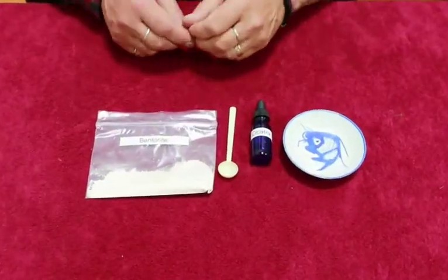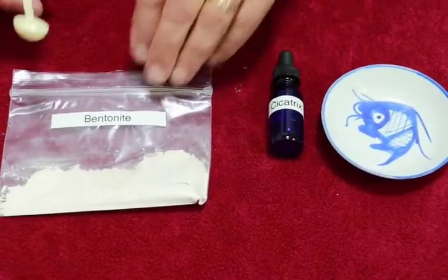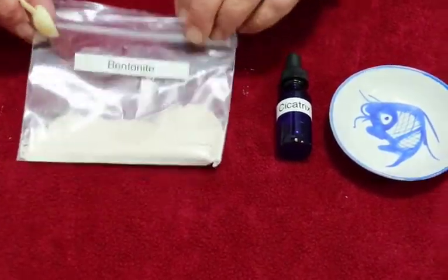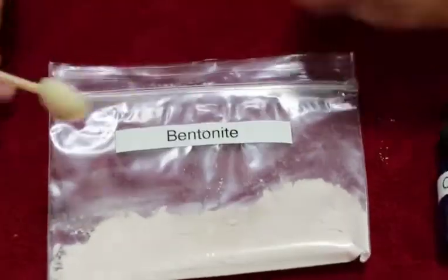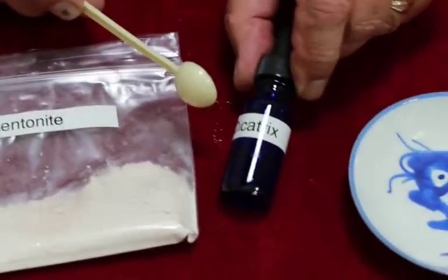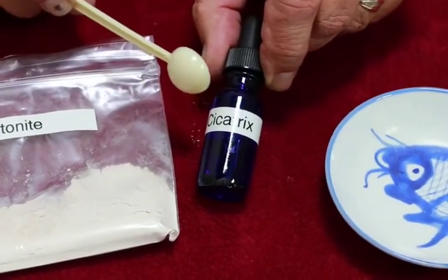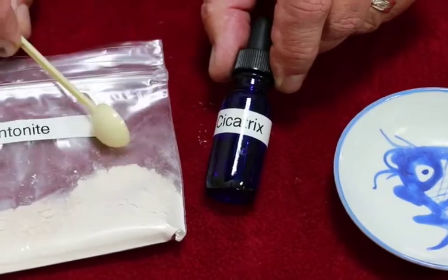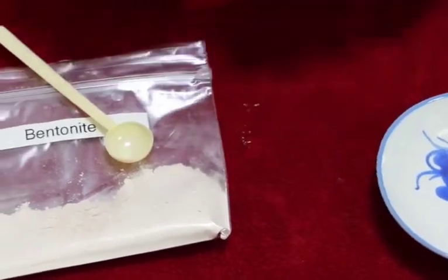Today we're going to do a demonstration of how to do the scar therapy treatment. This is a really remarkable treatment. We use some special clay, bentonite clay, which is pretty widely available, and the magical ingredient is cicatrix. Cicatrix means scar. This is a special mineral solution that's been imprinted with some scalar energies. We have that in the Organic MD store.